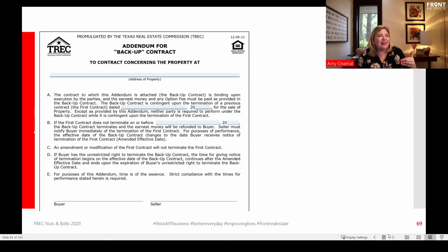Okay, letter C. An amendment or modification of the first contract will not terminate the first contract. So some people think like, well, if the first contract buyer asks for anything, then we just go in. Well, not really. They could ask for the HVAC to be fixed, or they could ask for an extension of their contract, something like that. Their contract would still be good.